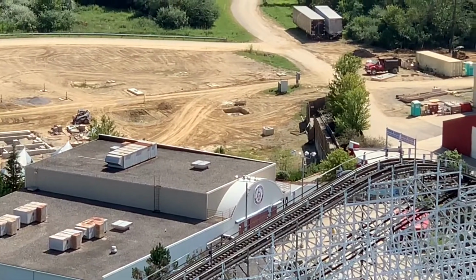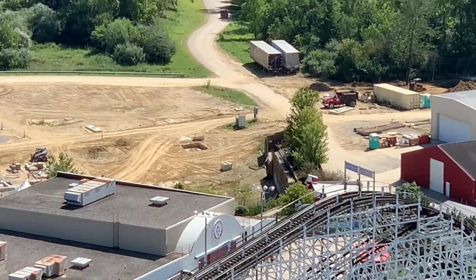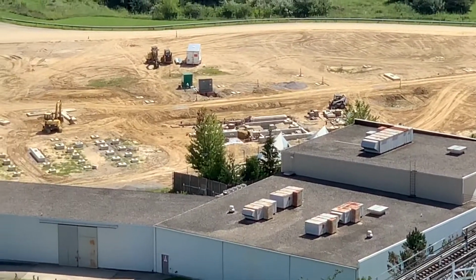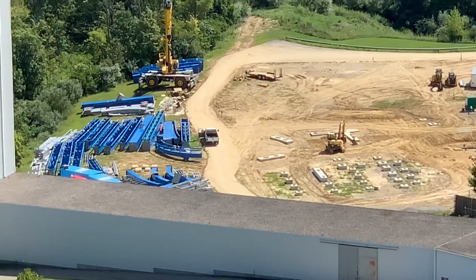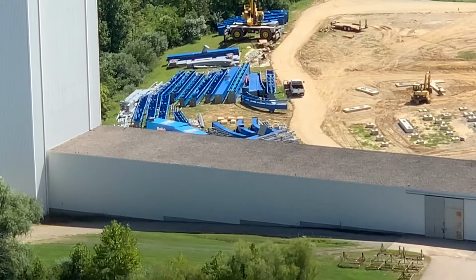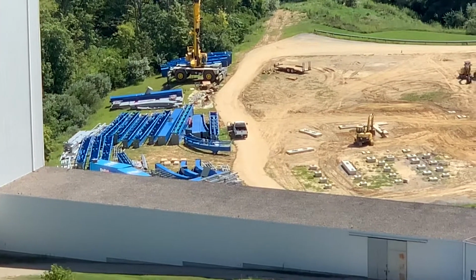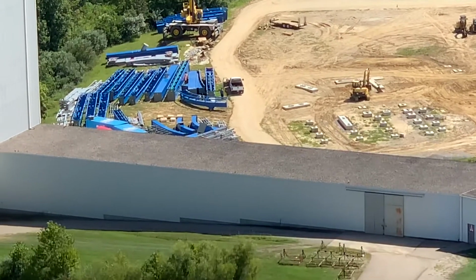So that footer right there has sunk down into the ground. That should be the base of the lift hill. Looks like that might be the base of the lift hill right there. That guy was just walking over there. Walking back from it now.